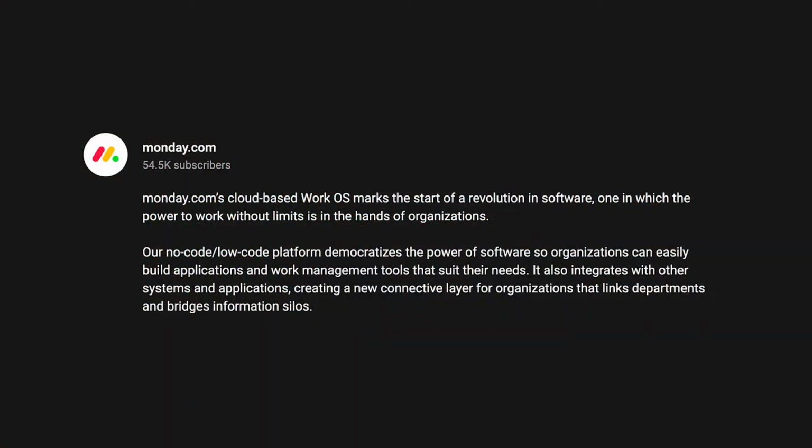It's kind of funny. Monday doesn't actually position itself as a project management tool. They claim they're a revolution. Their marketing says they offer an entirely new way to work, where organizations can build applications that suit their needs and create a new connective layer that links departments. Listen, I get it. They need to stand out in a sea of project management solutions that have many of the same features. Still, it's a lot of marketing jargon. When it comes down to who competes with them in the project management space, here are the top 10 alternatives and how they stack up.